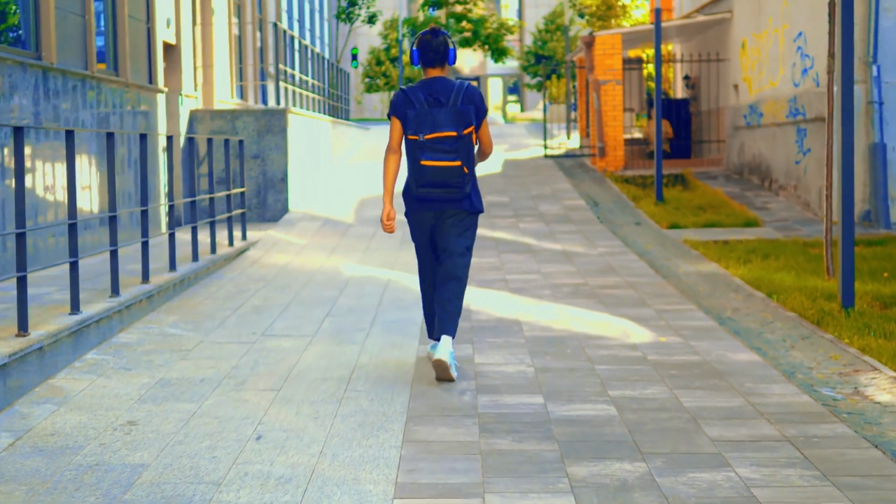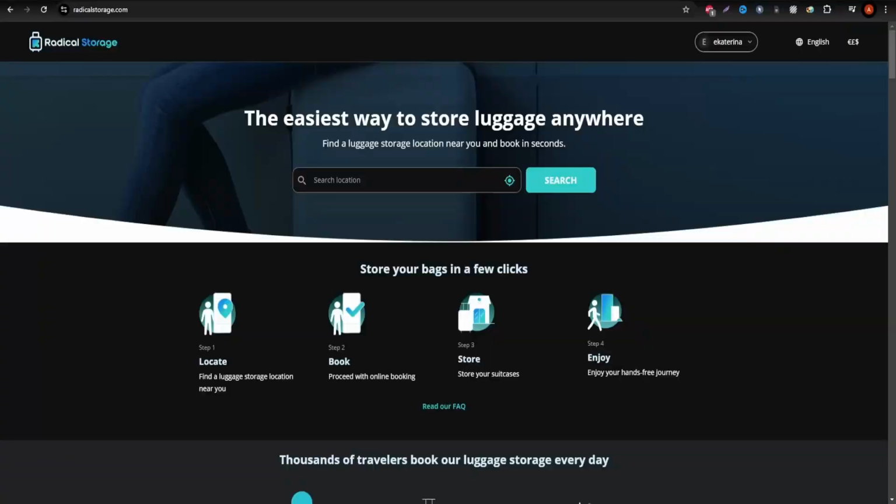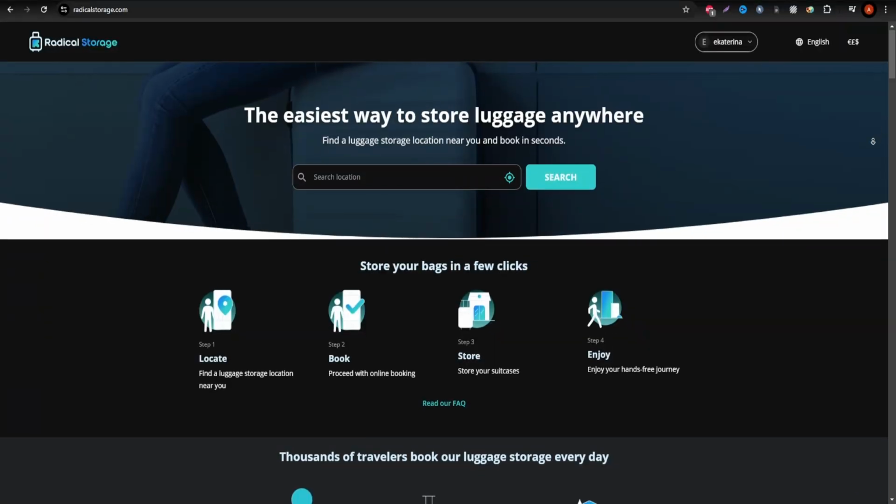Planning to explore Split, but don't want to drag your luggage around all day? Radical Storage offers a fast and reliable way to store your bags while you enjoy the city's sights.